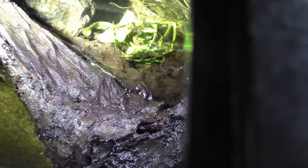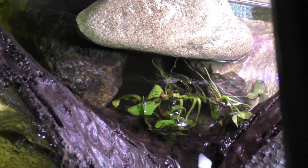But yeah, I'm gonna pull all these rocks out. Oh, there's a loach down there hiding. I don't know if I caught that. But yeah, I'm gonna pull all these rocks out and completely start over. There you can see the tail of a pleco down there.